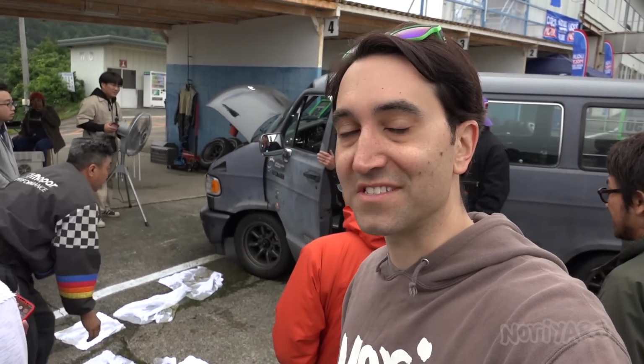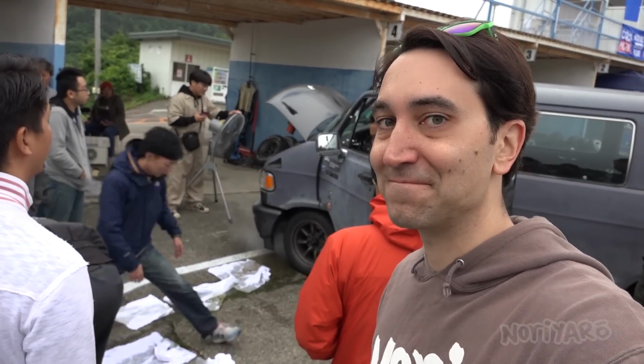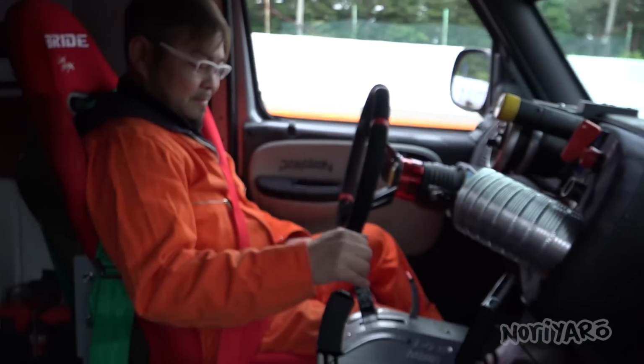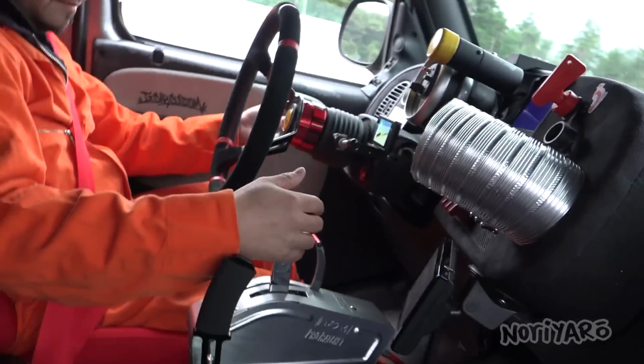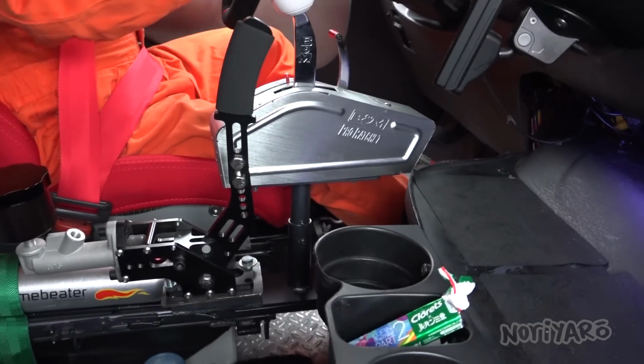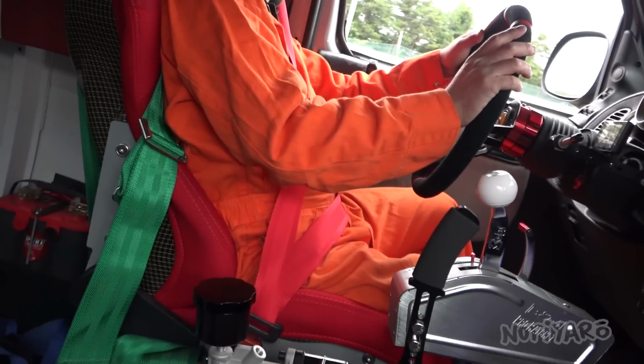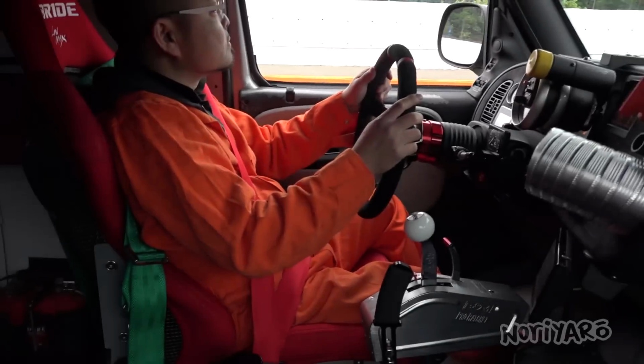Forgot to mention, most of these cars also do run big radiators, oil coolers, power steering coolers, etc. But as you can see, sometimes it's not enough. Let's go for a ride. Okay, let's go.